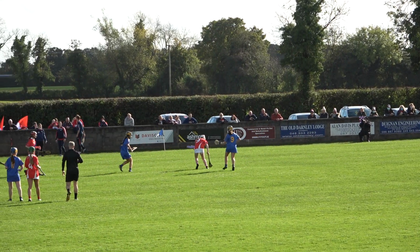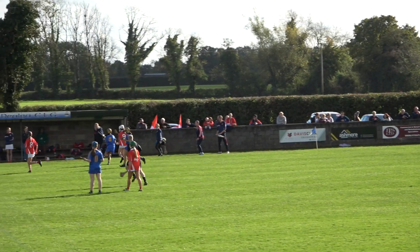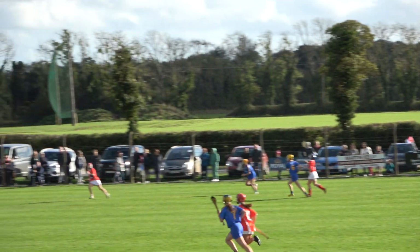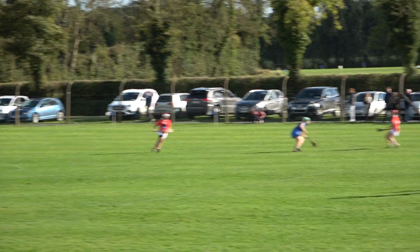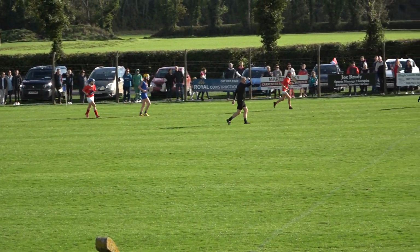Puck out comes from Mary. Mary gives it off to Emma Hannafin. Great puck from Mary. Emma's on the ball. Emma right-handed down the wing again. Class play by Mary. Is it going to beat the cornerback? It's not. It's Anna Shields on the ball. Gives it back out there towards the wing.